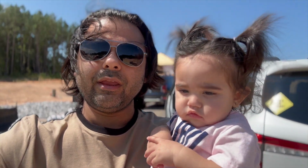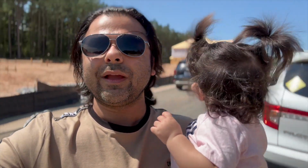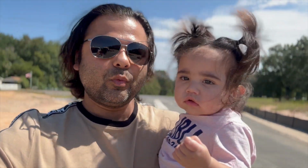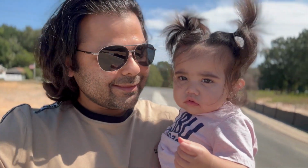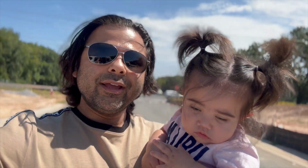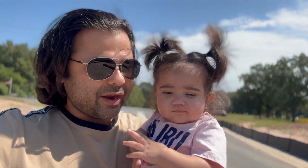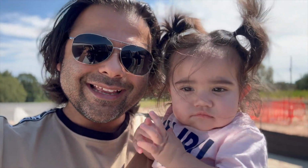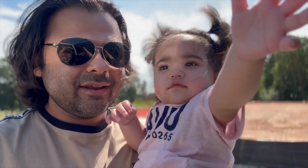Okay, so we are done here. And we are going to explore some areas around here. So we don't know exactly where, but we will take you guys with us. And this little one is also coming with us because Nitish has some work to take care of. So Alani and Ashley are riding along for the rest of the day with us. Yeah, we are excited. Yes, we are excited.